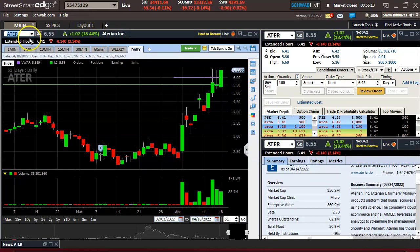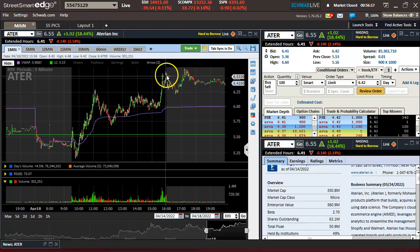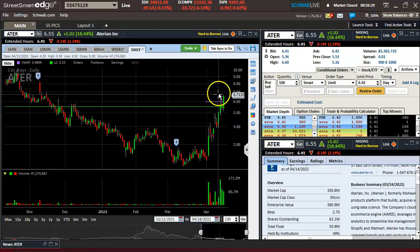ATER, this is another setup here. This happened late day. Didn't get in, just waiting for that 6.62 breakout. Not getting it at any cost, just waiting for tomorrow, not getting in after hours. A lot of these plays recently have had a hard time holding up their gains. So this thing's finishing really good.